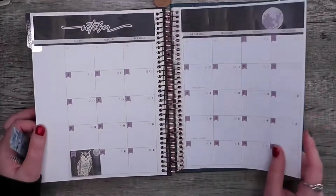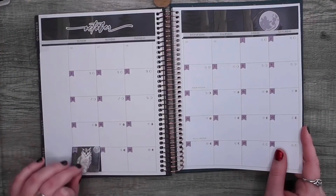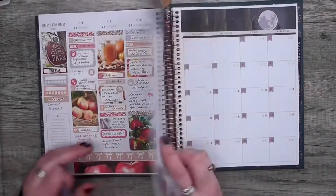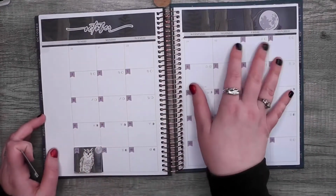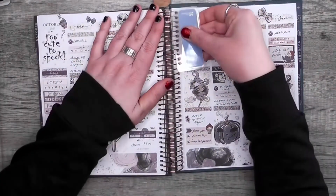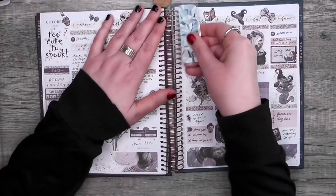quarter 4. And so far, and we're in October right now, I figured out how to do a flap on these, because these are Erin Condren sized as well. The only difference I've found really is this. This is reversed in the Erin Condren. So this was last week's.